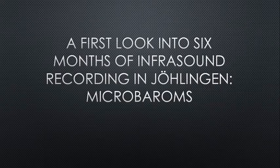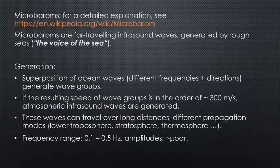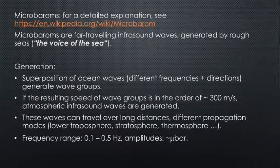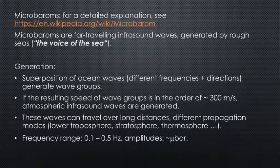Hello again. In this video, I would like to present you a first look into 6 months of infrasound recording in Jöhlingen. Special attention will be given to a certain infrasound signature, so-called microbaroms. You can find a detailed explanation on the processes generating microbaroms on Wikipedia. In short words, microbaroms are far-traveling infrasound waves which are generated by rough seas. So we could say it's the voice of the sea.